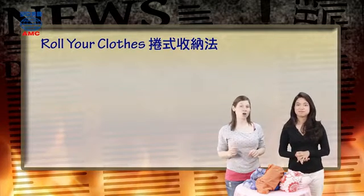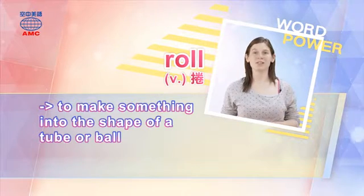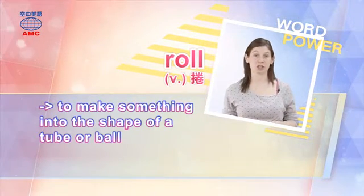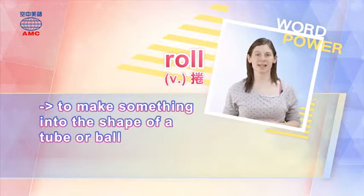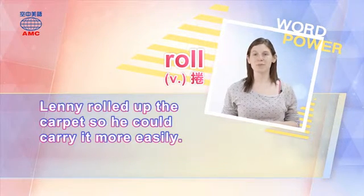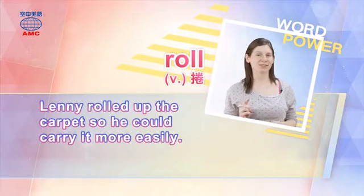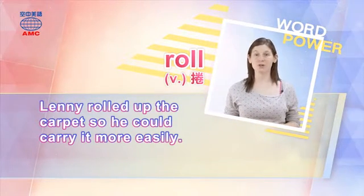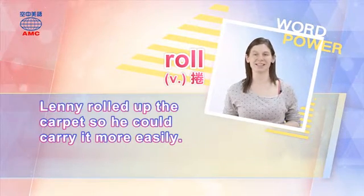Roll is spelled R-O-L-L, roll. The verb roll means to make something into the shape of a tube or ball. For example, we could say, Lenny rolled up the carpet so he could carry it more easily. Let's say that one more time. Lenny rolled up the carpet so he could carry it more easily.